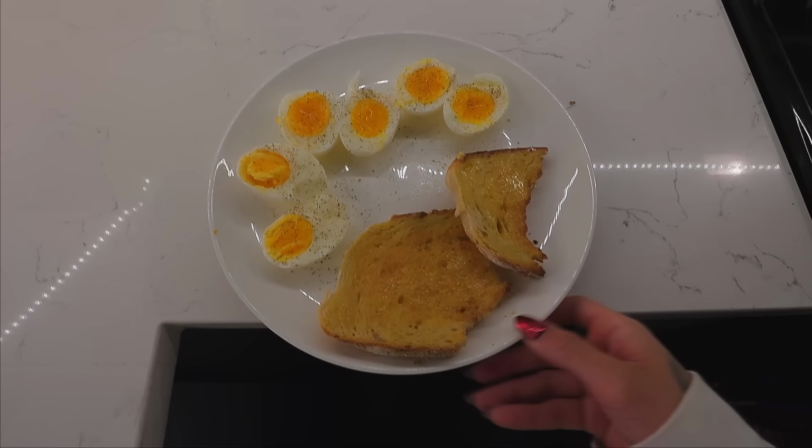Just a quick little breakfast before the gym. Just some boiled eggs and sourdough bread with butter.